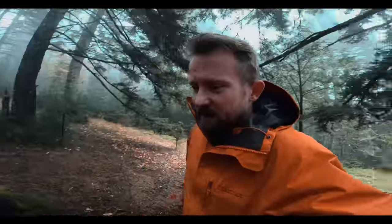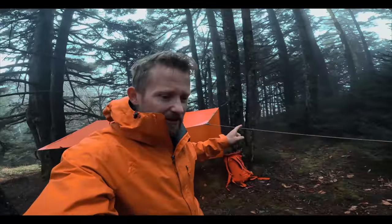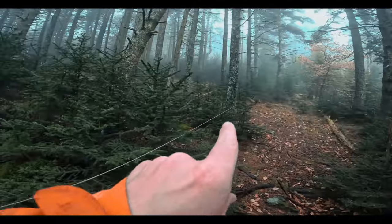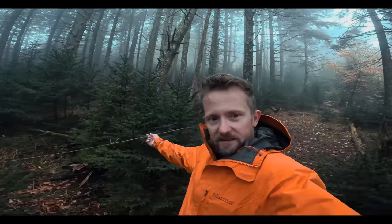You need to make sure to have with you very long sections of cordage, just in case. So with this tarp here, I already had a guy line out, but it wasn't long enough. I had to go to this tree here to get the proper setup. This setup here is only possible thanks to this.